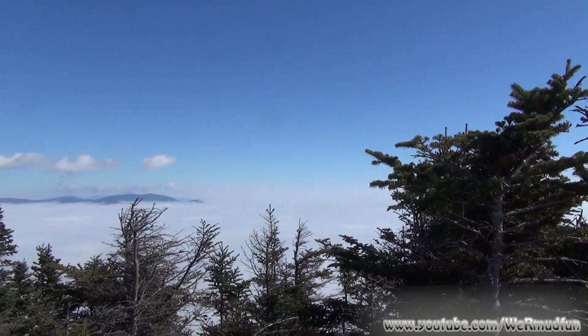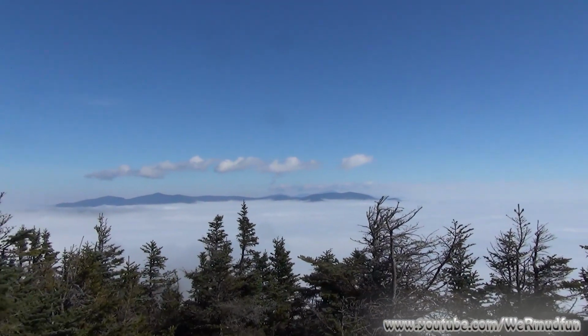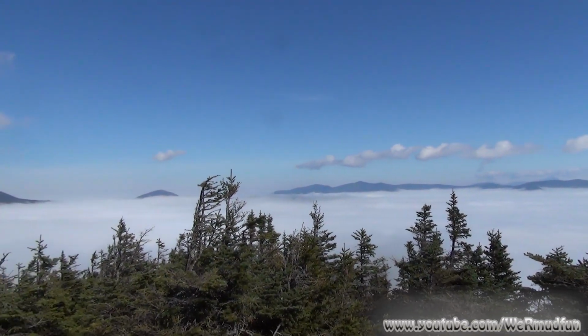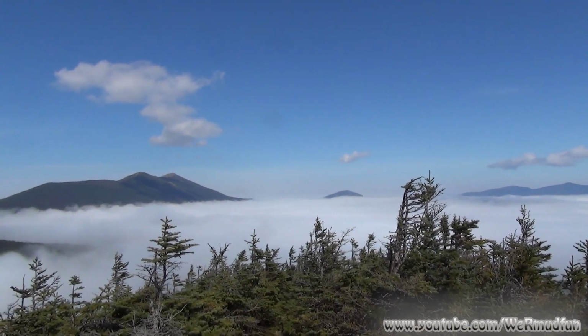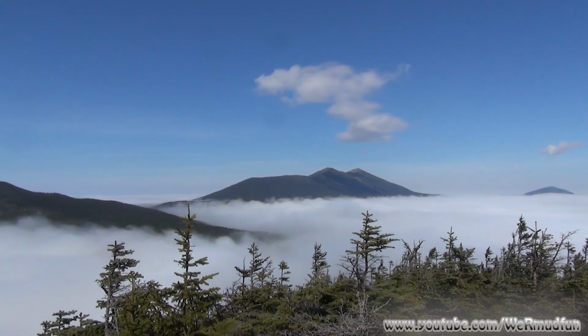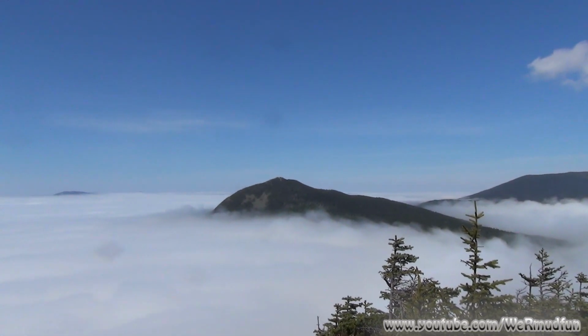Okay, standing on the top of Flume. Undercast is still brilliant out there. Thank you, Garfield. Franconia Ridge. We're on the Liberty.